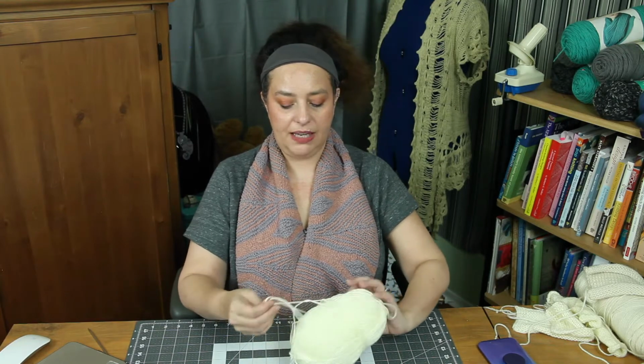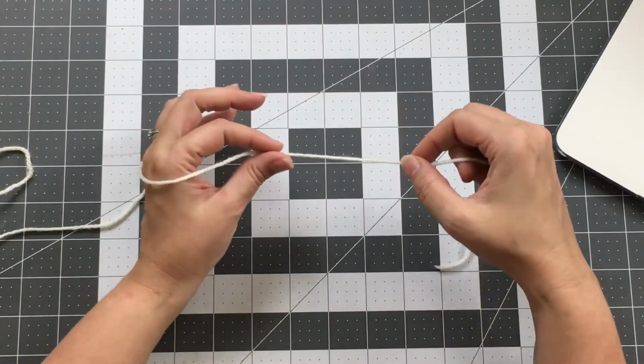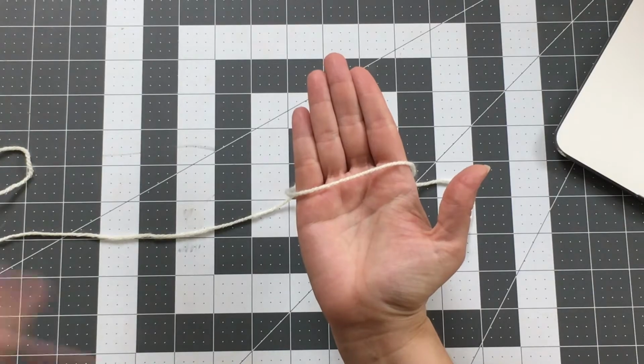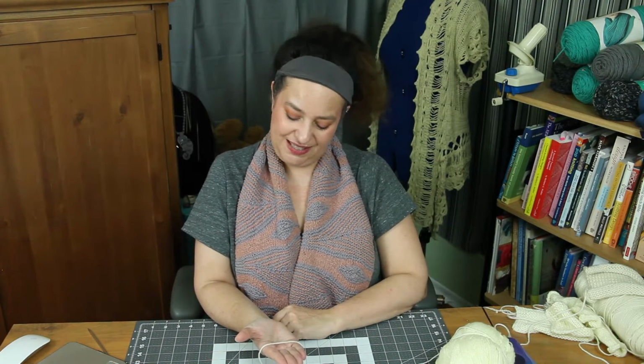However, in terms of the yarn itself, let me find the end. Here we go. Here's the end. I have to get this out of the way now, because even without doing the wraps per inch on this yarn, just looking at it, I can tell you right now that this yarn is definitely thinner than the Red Heart. And that's not necessarily a problem. You've got to remember, with yarn weights, there's always a bit of a range of what the actual size is going to be for a worsted weight yarn between brands or even between particular models of yarn from a brand. But looking at this, I was like, that's a worsted weight yarn?